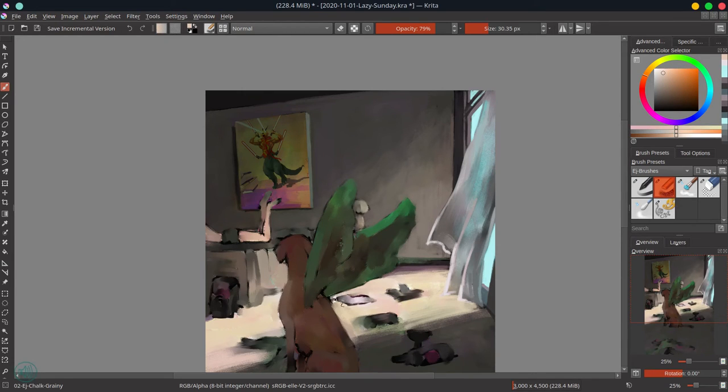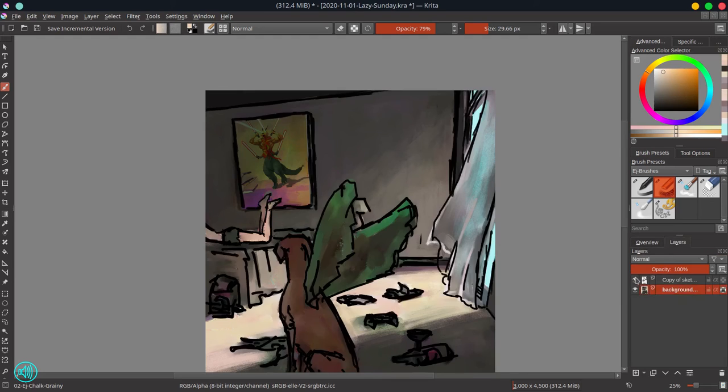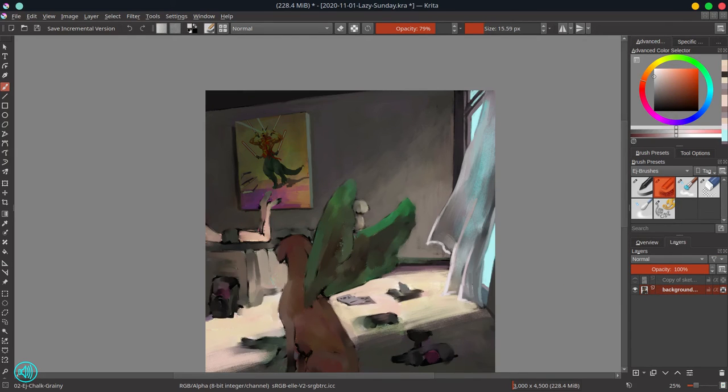Okay, obviously I have started my detailing process. I started working from the background and slowly working my way to the foreground. My detailing process is pretty much a three-step process. It pretty much goes throughout parts of the illustration.